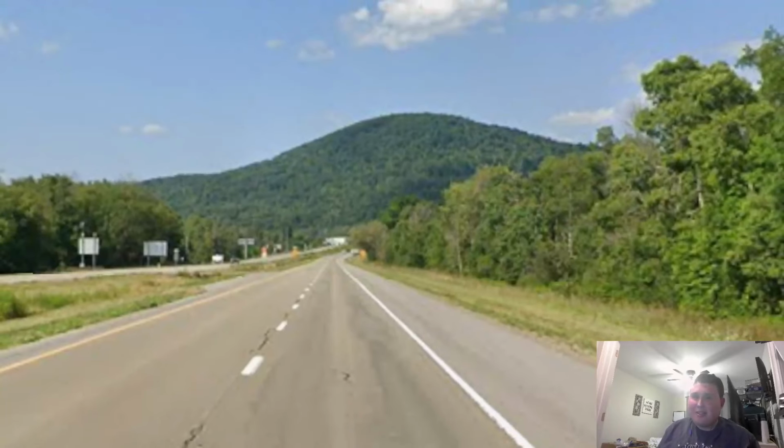There we go. That's some awesome, beautiful scenery. That's way better. No need for that stupid mileage sign with Limestone from 4 miles away instead of Buffalo being on that sign. Come on.